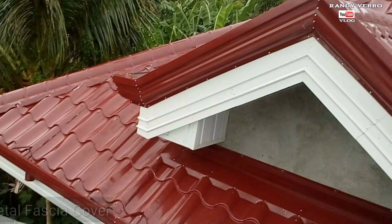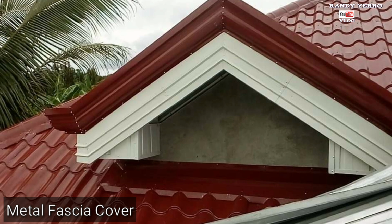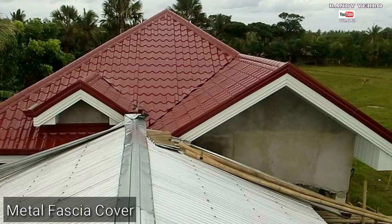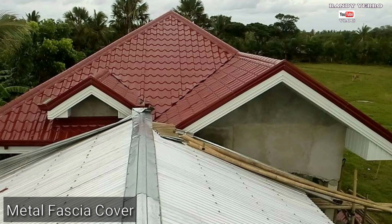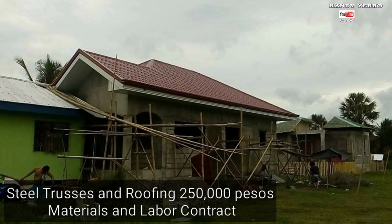This is the metal fascia cover, the white color. Steel trusses and roofing cost 250,000 pesos, materials and labor contract.